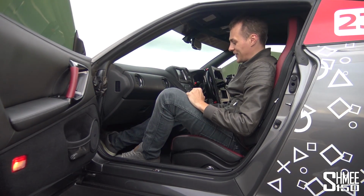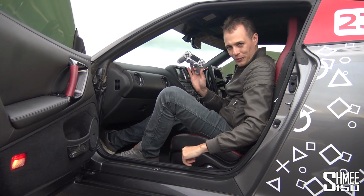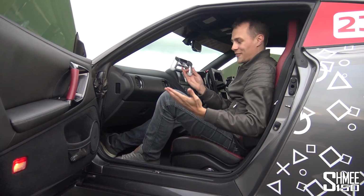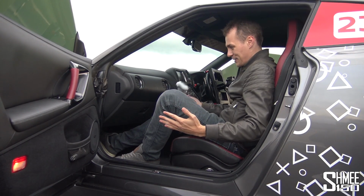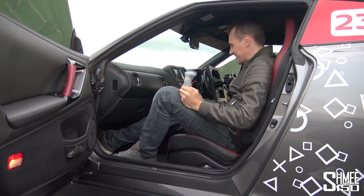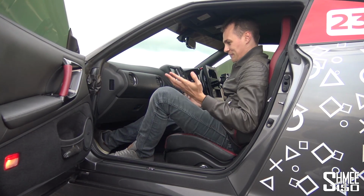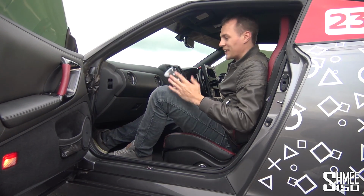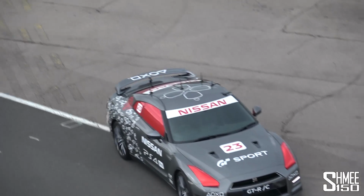What an incredibly unique experience driving this Nissan GT-R with a PlayStation controller. How many times can you say you've done that? And now I'm sat in the car that I've driven, but I've never sat in the driver's seat of it. That's such a weird experience. The driver's seat's full of gizmos and pistons and gadgets. Just so odd. This is the kind of thing that I'm going to be telling people about for years to come. And very difficult as well.